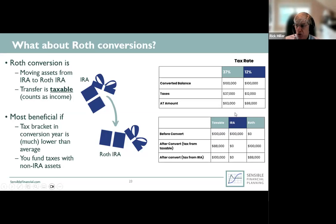Or we could pay the 12,000 from the IRA. And if we do that, then we're going to have 88,000 in the Roth and 100,000 in the taxable. And we'd rather have this situation than this situation. We have more money that's in the tax-free account and less money in the taxable account. And that's advantageous.